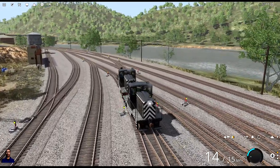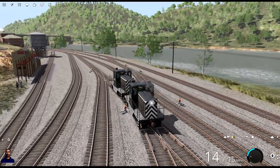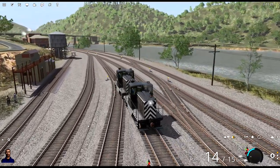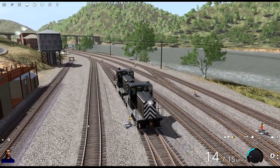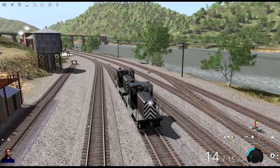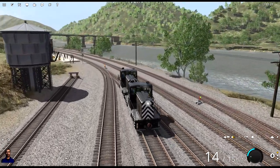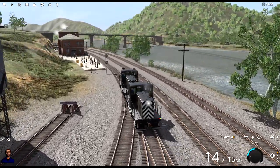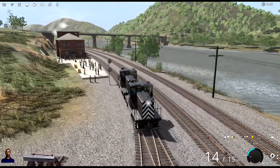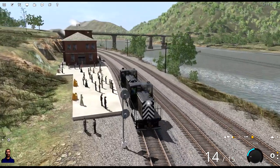Now, see, this is telling me the yard track that we're on now is 15 mile an hour. I'm assuming they're all 15. And those are the two mains right to our right there. Step back from the track, people.